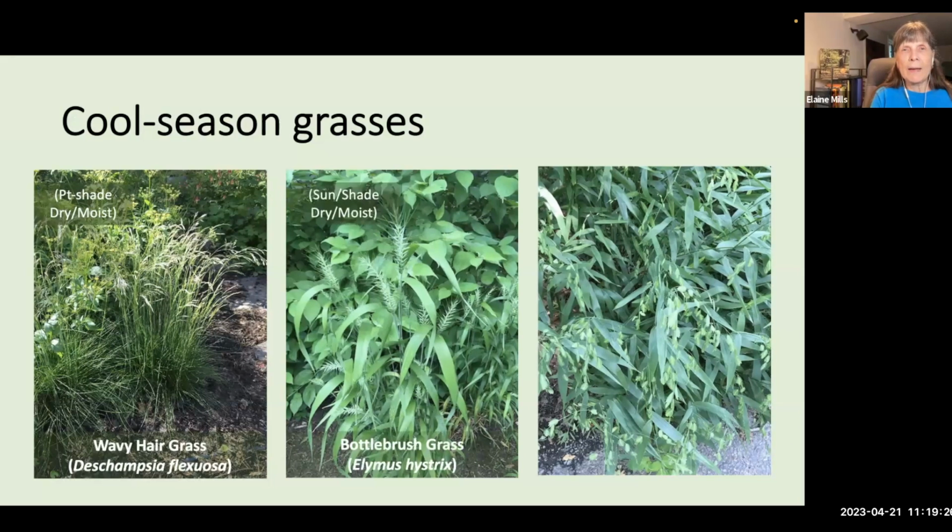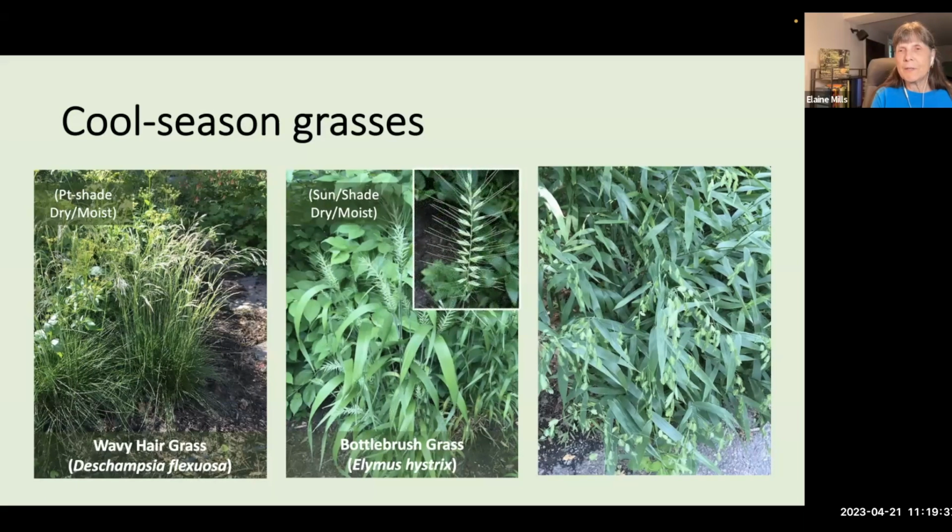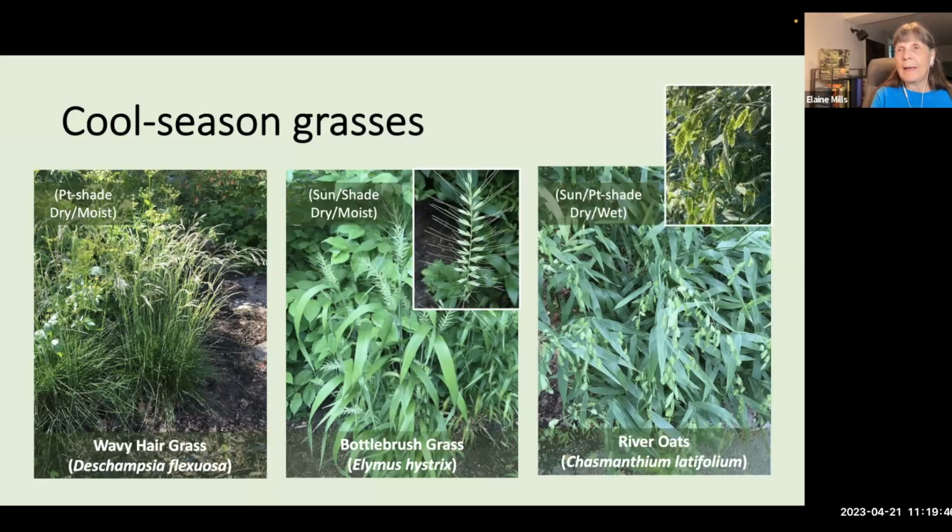Bottle brush grass grows anywhere from sun to full shade in dry to moist soil. It has these very large, almost bamboo-like leaves and very interesting seed heads. River oats grows again from sun to part shade and dry to wet soil and has lovely oat-like seed heads that are beautiful when they're backlit, and they will change color through the seasons.